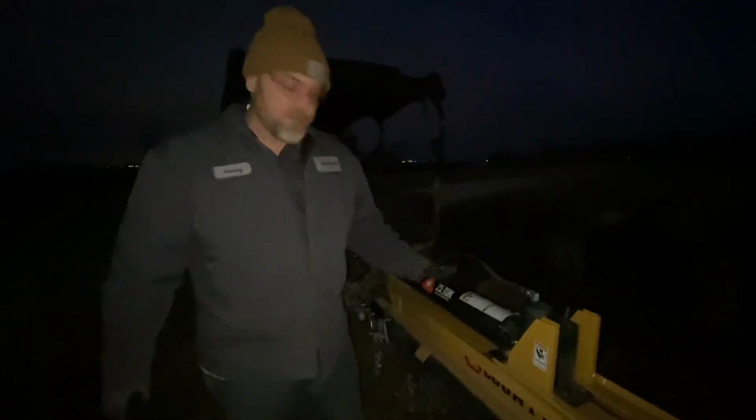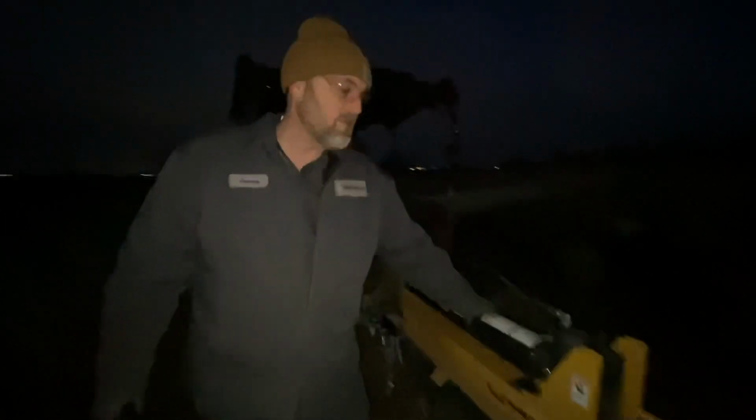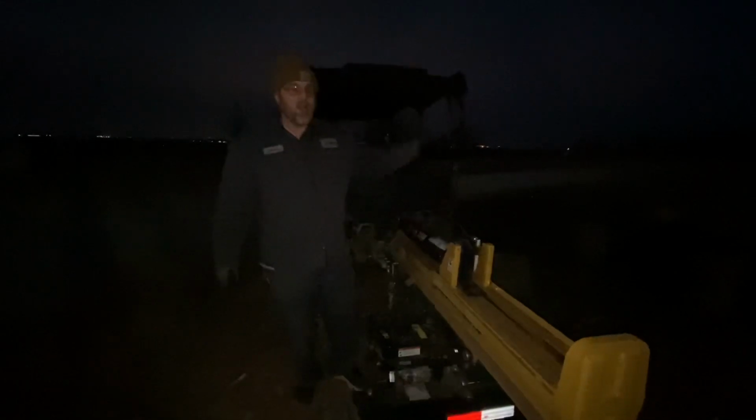So if you haven't got yourself one of these country line log splitters, you're missing out. They are so awesome. I love it. It makes splitting wood so easy. We were lucky to have a neighbor cut down some trees that he needed removed on his property, and he even cut them in fireplace size pieces, so all we had to do was split them, so that made it a lot easier for us.